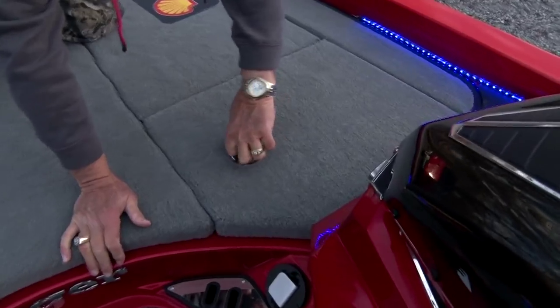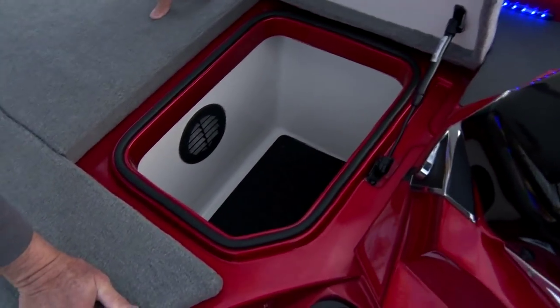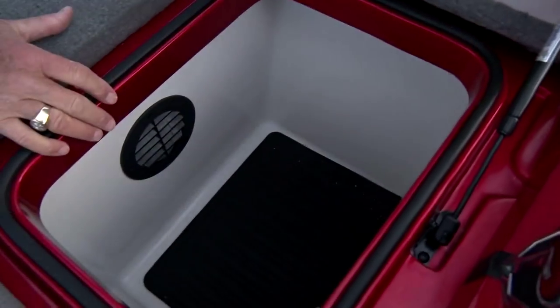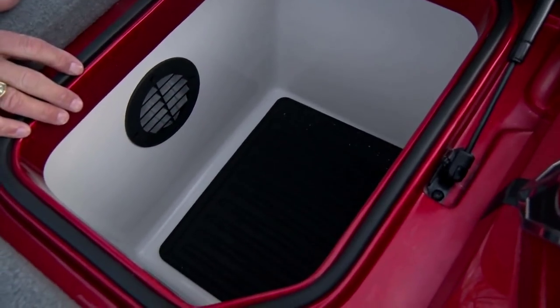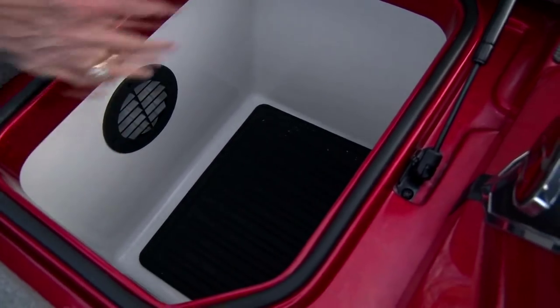Okay, right here, this is just another tremendous storage box. It's deep, it's wide, and it's long. I mean, any way you want to look at it, you can carry a lot of stuff in there. I usually carry, again, plastic tackle boxes in there. Usually have 8 or 10 of them in there.